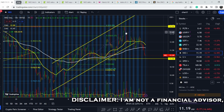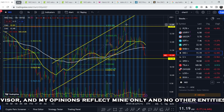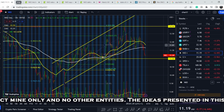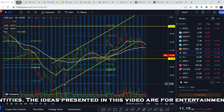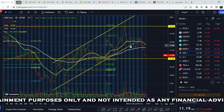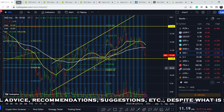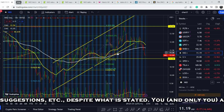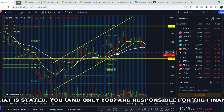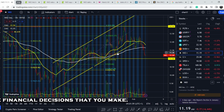I made my previous video right here at this point, and I told you that we basically formed the channel, and I drew this channel by connecting these bottoms and projected to these tops. And I told you that the upper range of resistance and the lower range of support might hold at least 3 times, but on the fourth time usually it might break, and because of this you cannot rely on this channel more than 3 times in a row.